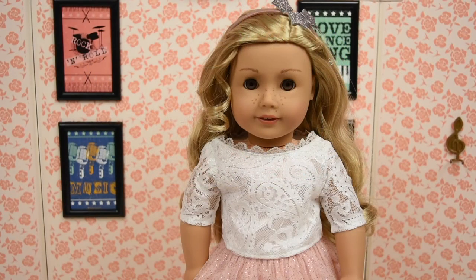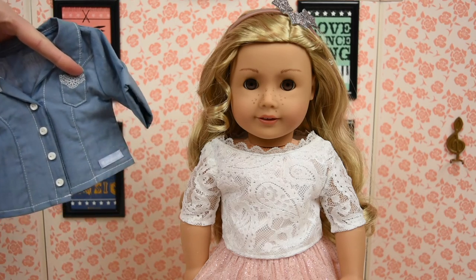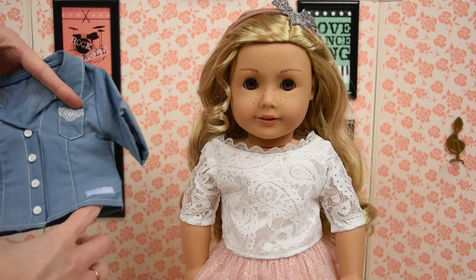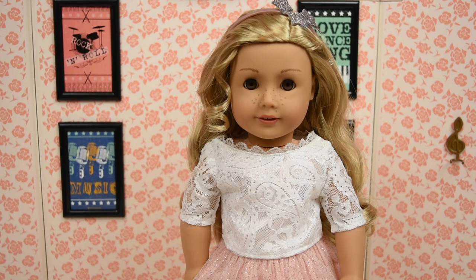So Tenney's outfits are so fun and so cute. I really love all of them so much. And the chambray shirt right here was quite tight around the waist. And the shoes that went with this outfit, the chambray shirt outfit, were really hard to get on. I really struggled, but I did eventually get them on her feet. So I don't know if that's just my outfit or I need to exchange it for a better one. But other than that, all of the outfits fit so great and they're so beautiful and really nice quality too.